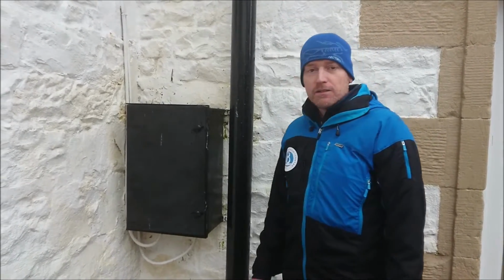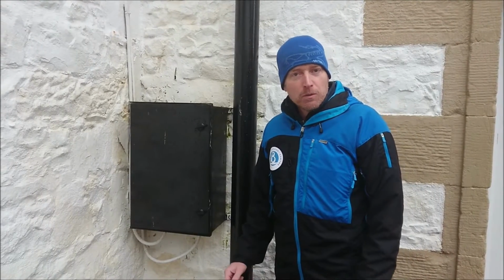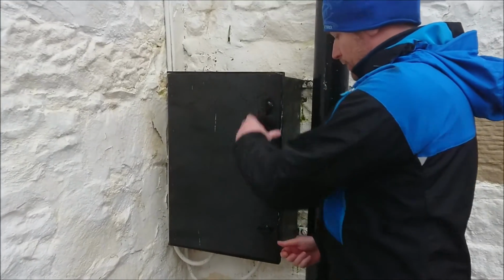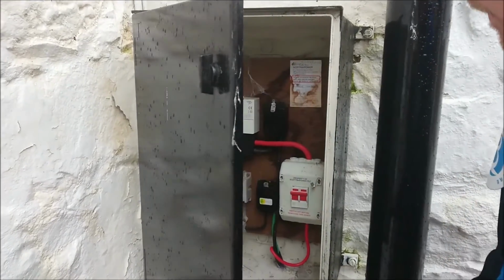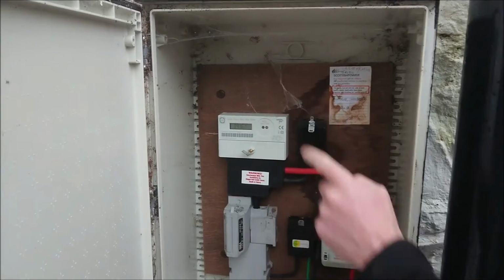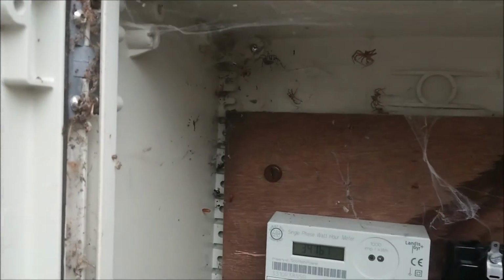Okay, so here we are. We're going to look for a likely place to find a spider. This is my electricity box. There's sometimes quite a big spider in here, so we'll have a look and see if we can find one today. And there is one at the back, at the top left there. Fairly large size house spider.